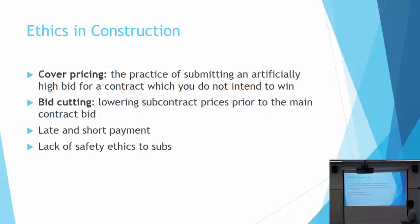Late and short payment. What is a short payment? You bid for paying yourselves less money than they actually need. Exactly. So paying your subs less money than what they really deserve or what you have agreed on at the beginning. So instead of, let's assume, your sub's payment is $50,000, you just pay him $45,000. And of course, the sub won't go and sue you over $5,000 because they would pay more than this money just for the lawyer.